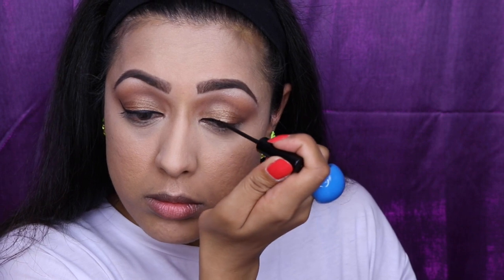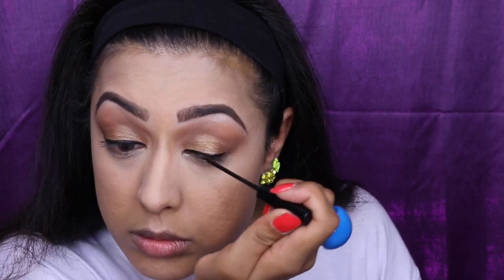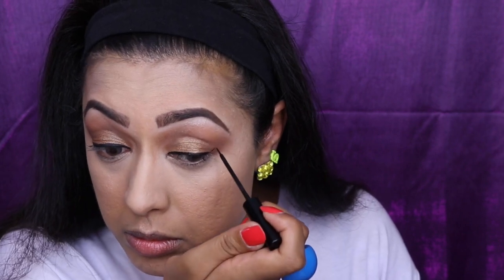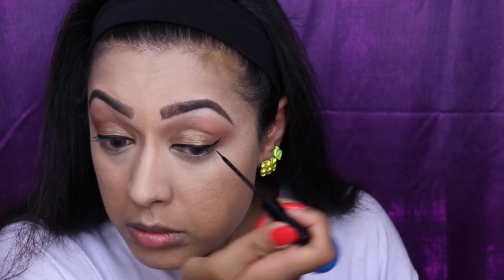I'm doing a very thin liner with a very small wing, which is not normal for me, but obviously this is an everyday kind of look, so I like to believe that some people out there still like to have little wings even though it's an everyday look, because generally I wear liquid eyeliner every single day. I think my face looks weird without it. I'm just not used to it.